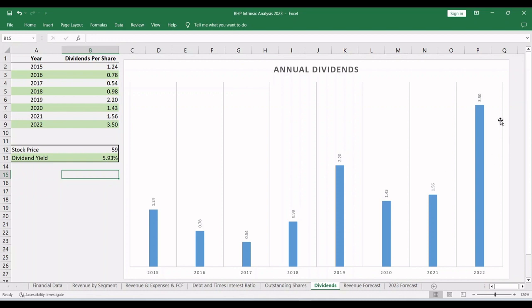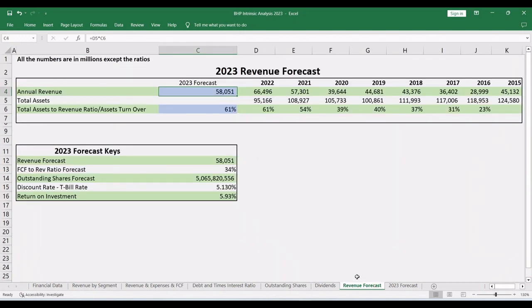In my opinion, the relatively high dividend yield and affording to distribute the dividend is a major reason that attracts many investors, including me. Moving on to the revenue forecast, in this channel, we try to find the factor that the revenue depends on, or in other words, what does this company need to generate more revenue, and without it, they will be out of business.